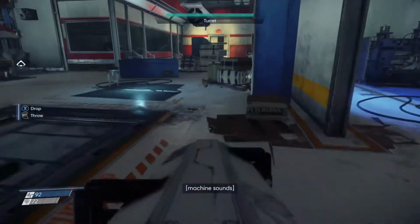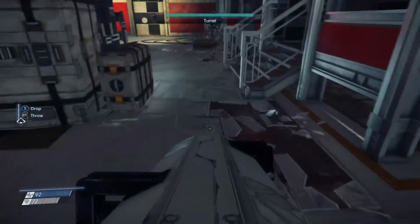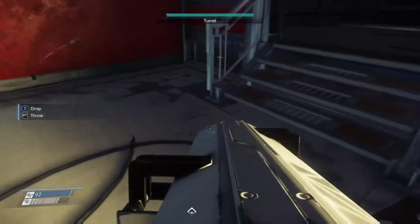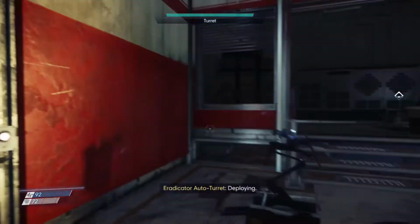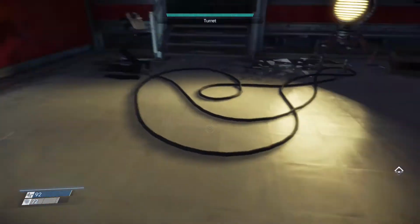Actually, I have a feeling there will be a phantom down this lane when I come back from the exterior. So, I just gotta put the EAT here. Don't want any surprise visitors.